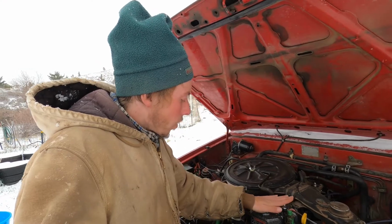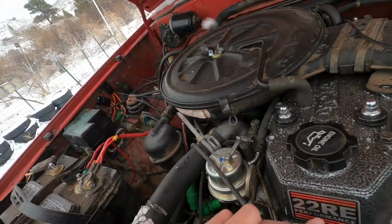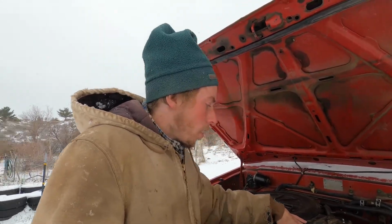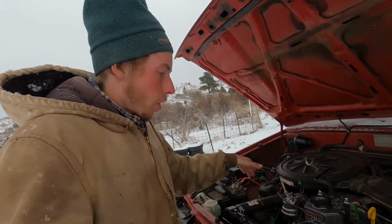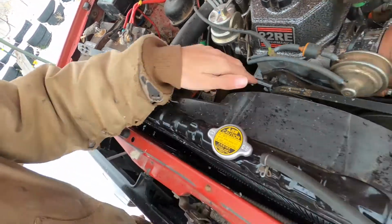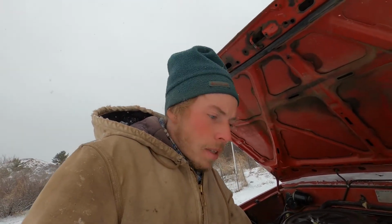Got a new engine for like $3,800 from 22 OE Performance out in California. Great experience, they build wonderful engines, totally recommended. This has an upgraded timing chain, and so many parts. New heater hoses, new radiator shroud, new belts. By the time I was done with that, I realized this is no longer a 1985 Toyota pickup. This is a 2020 Toyota pickup.